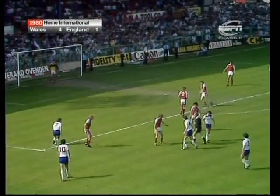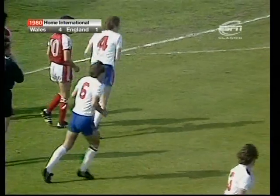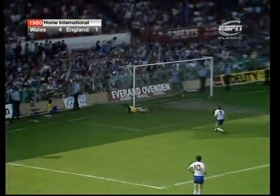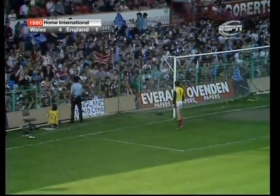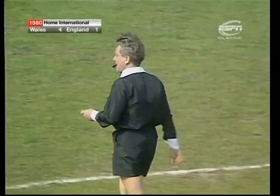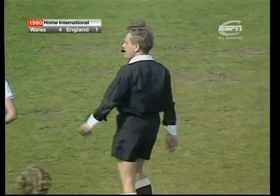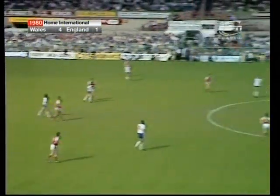As the referee tried to get himself out of the way. Here's Hoddle. Oh! Supremely well struck, but the wrong side of the post. From the referee's viewpoint. This is to be the last clearance.